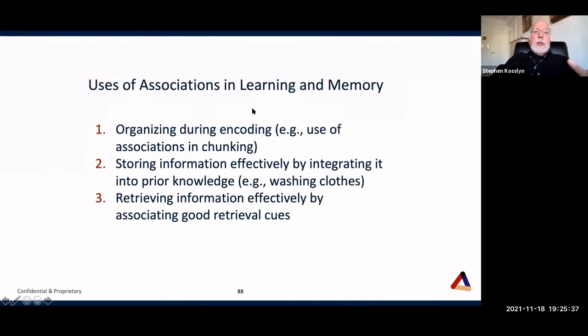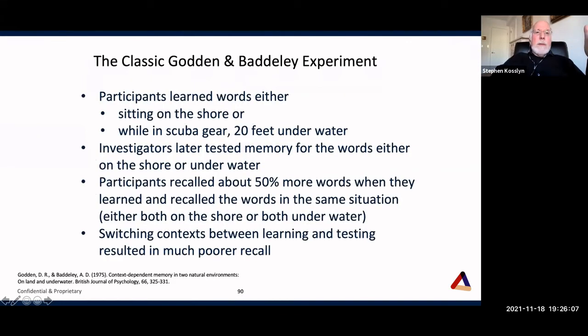So you actually use associations in learning and memory in three ways. You've seen one already in encoding. Remember, that's part of learning, getting it in. So you can use associations in chunking. That's what you did when you looked at IBM, CIA, and all that. You used associations to organize it. Second one is storing information effectively by integrating it into prior knowledge. That's what the washing clothes thing shows. The last one is to be able to retrieve the information out. I'm going to just skip over that because we don't have time.